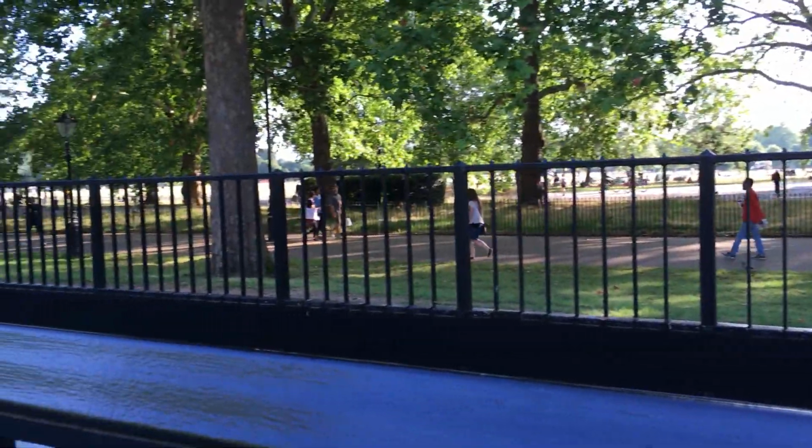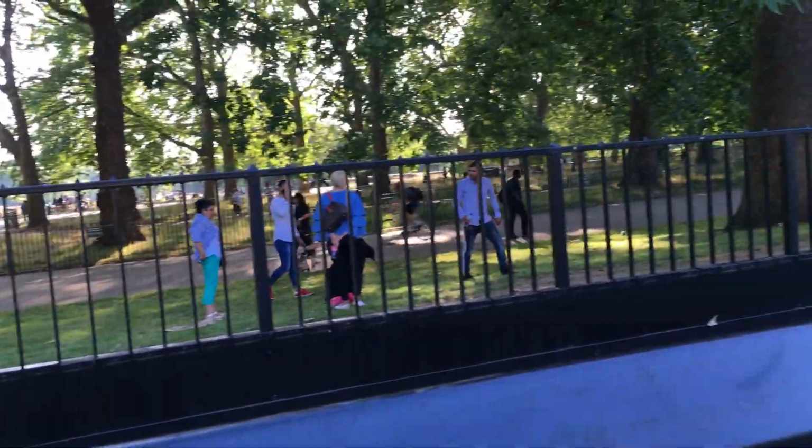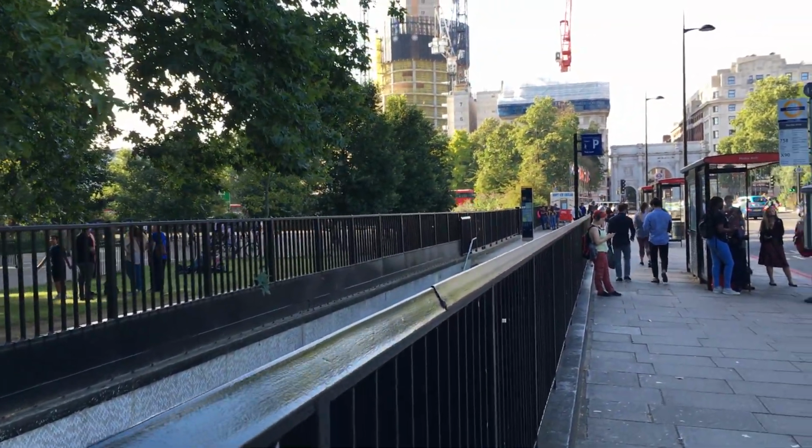So yeah, this is Hyde Park, where we came out from. As you can see, it goes all the way down, and there's an entrance just down there.